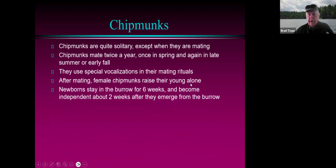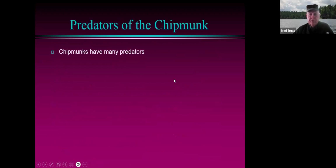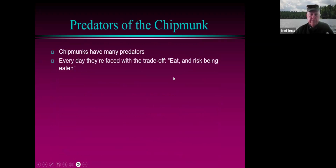And once again, the young are like squirrel young. They're usually pink, bald, hairless and blind. And the newborns stay in the burrow for about 6 weeks, and they become independent about 2 weeks after they emerge from the burrow. Predators of the chipmunks. Chipmunks have lots of predators. In fact, every day they're faced with this trade-off: eat and risk being eaten.